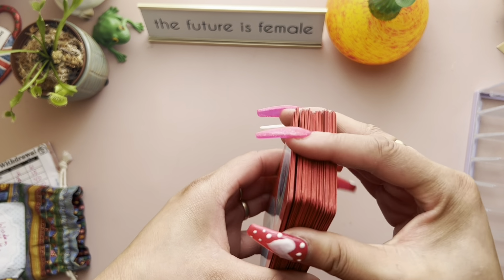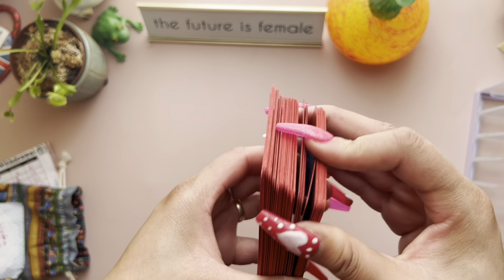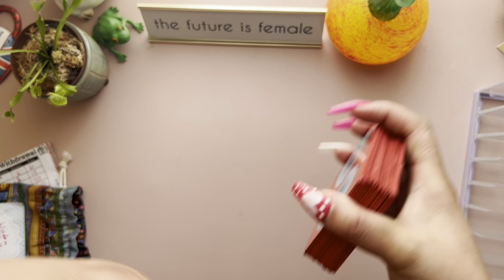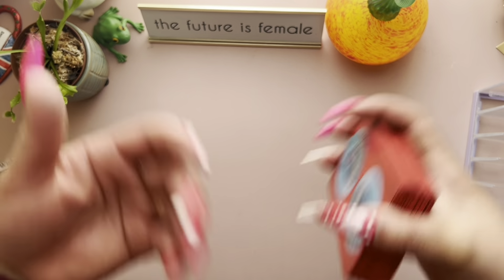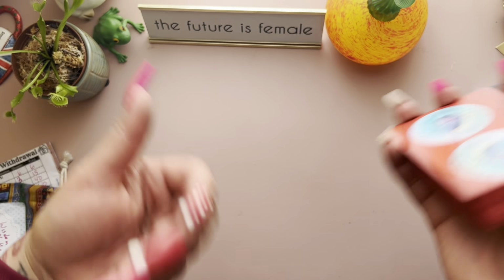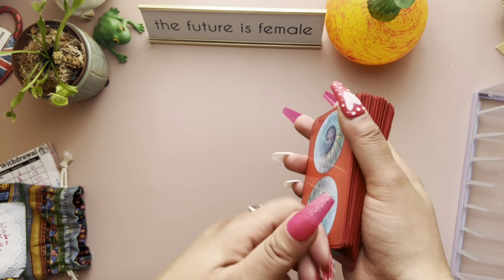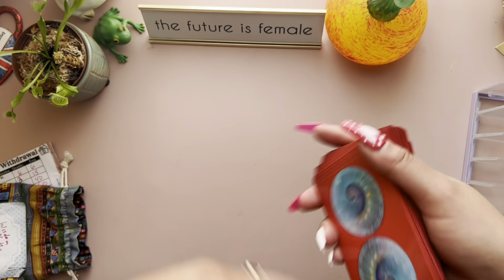I'm teaching a class. It's an English composition class, but the theme is self-care. We're thinking of strategies and writing about how we can take care of ourselves, especially in our current times. And I always pull a tarot card for them and they love it. And I'm so happy that they love it.